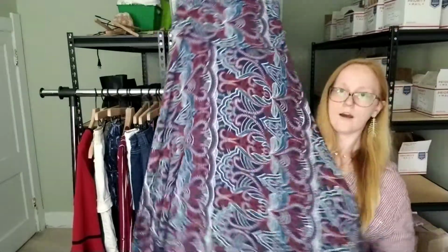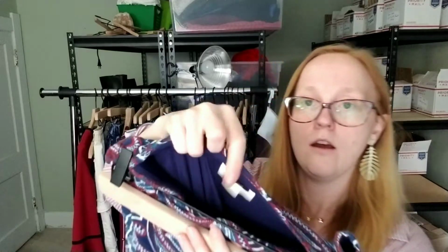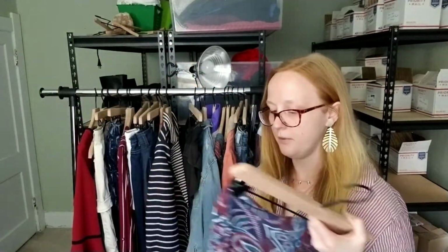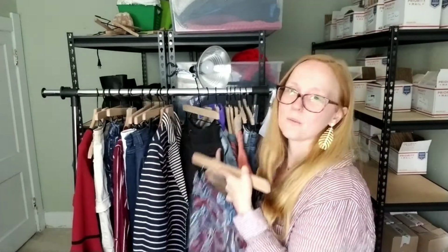Next is this really pretty, very soft high-low maxi skirt from Maeve, oops, I'm showing you the back. This is Maeve with the newer "by Anthropologie" tag on it, I don't know if you'll be able to see that. If it says Anthropologie on the actual tag there, it's a newer piece, so that's good. I try to only pick up the newer Anthro stuff. Sometimes I'll pick up the older stuff. And again, I pretty much only pick up Anthropologie brands at the bins, just because the resale value is not really there anymore.